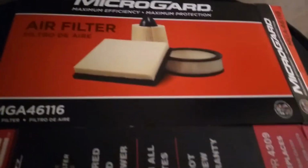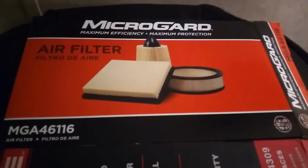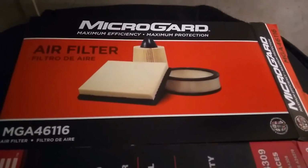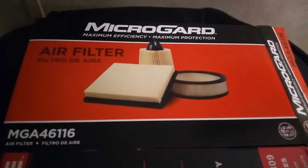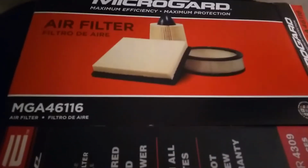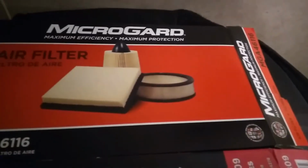MicroGard. I'm pretty sure that's not the way to spell it. I mean, I hate to be that guy, but I don't know if I'm taking your company seriously if you leave off the U. Okay, so this is the MGA46116.